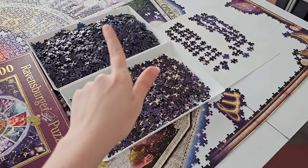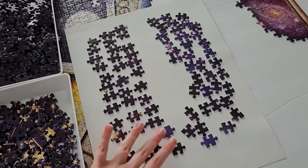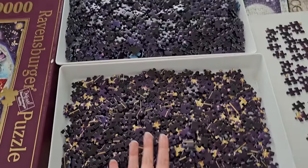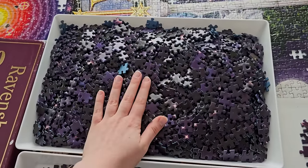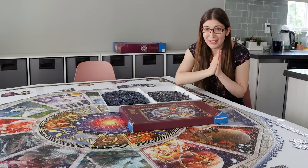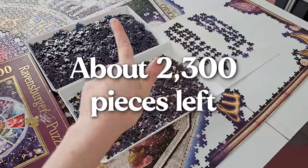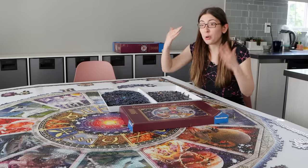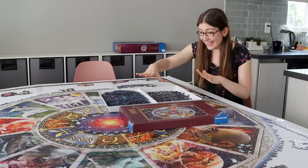So, okay, these are the only pieces that are left. A handful of pieces that I pulled out for various reasons, all the constellations and this mountain of purple and black pieces. I did a few calculations in Photoshop, and all of this makes up about 2,300 pieces. So about a quarter of this puzzle is literally just sky.